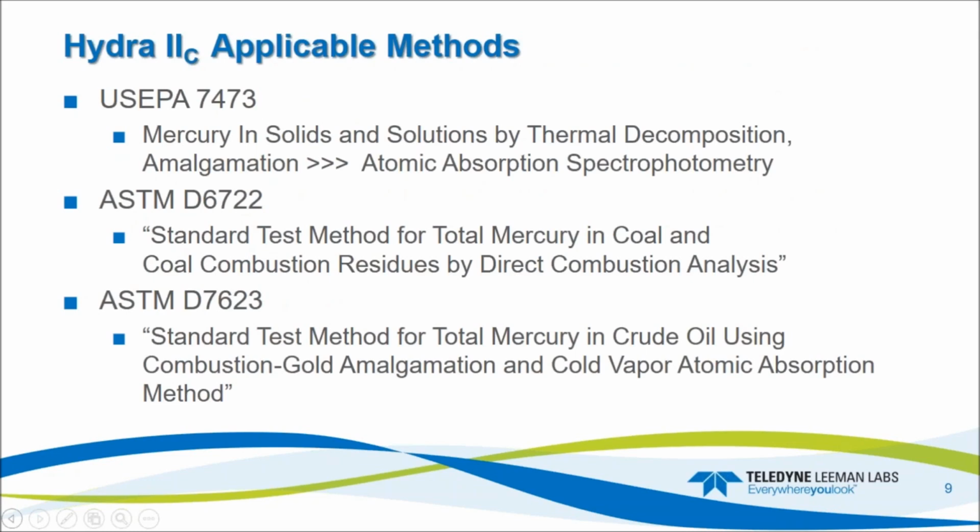Some of the applicable methods are used pretty much throughout the world. We have US EPA 7473, and different regions use some variation of these methods, but the basic method is what I refer to when they're used throughout the world. ASTM 6722 is for coal and combustion residues like fly ash, coal ash, and different things like that. ASTM 7623 is for crude oils and petroleum products and items like that. But the main one is 7473. That's what would be used in most laboratories for analysis of fish, soils, semi-solids, and items like those.